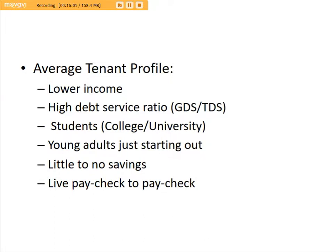Students: there's a lot of markets that service schools, universities, colleges, etc. So there's a great resource here to get into for rental properties in and around colleges and the student market. Young adults just starting out don't have high-paying jobs yet. They may be paying student debt. They don't have any savings to get started off with, and they're currently living paycheck to paycheck. So these are all the different features of your typical tenant.